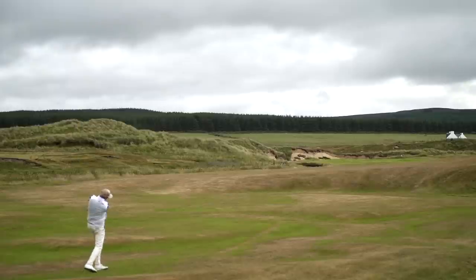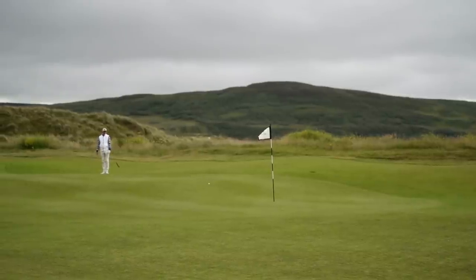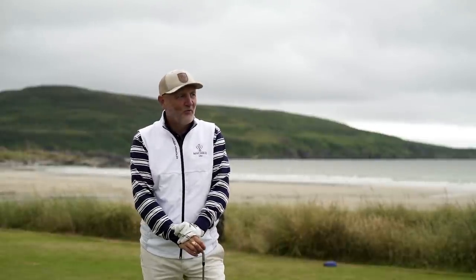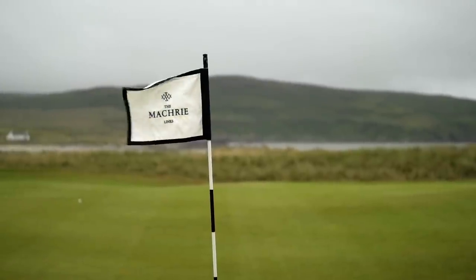You play the first 2 holes, that par 5 that you're watching me play now is a really interesting design, as is a lot of the course that you'll see to come. And then you get to this third tee. You've actually stood on the beach, you can hear those waves, and a cracking little par 3, and the round really gets going.